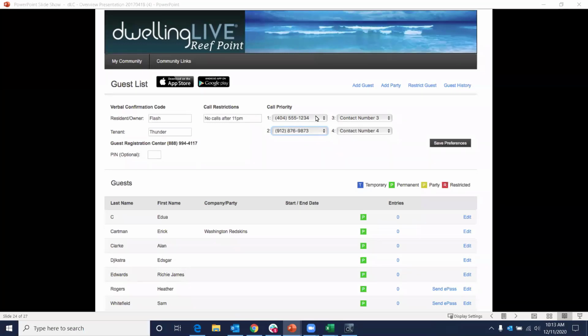Their phone numbers are listed in the order they can adjust for the guards to call should an unannounced guest show up. And in their guest list, they can add, edit, delete guests, as well as send e-passes right through the website. They can also pull up a guest history rather than the burden being on the property manager.